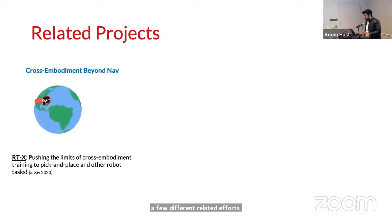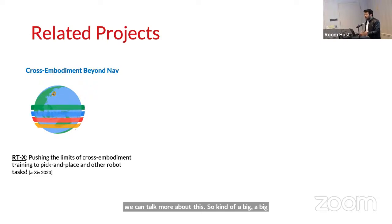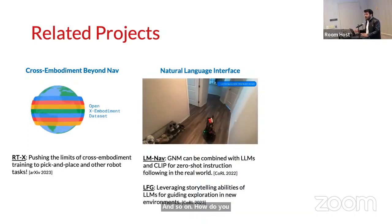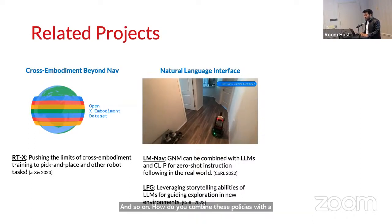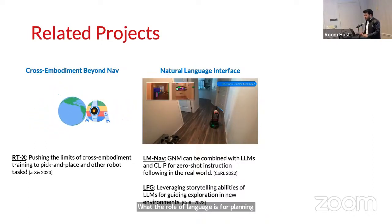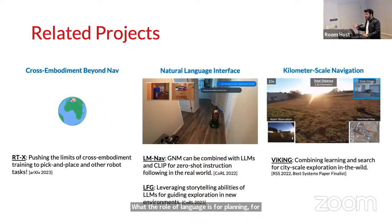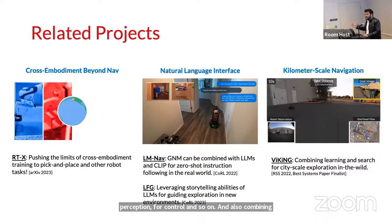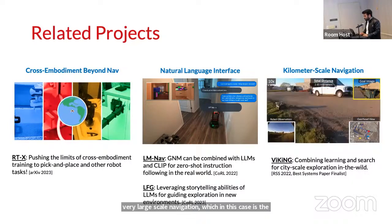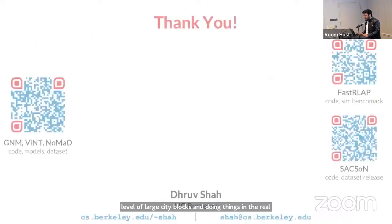A big effort from some of the people in our lab is how do you use this cross-embodiment nature of learning beyond navigation and other tasks like manipulation, pick and place, mobile manipulation, and so on. How do you combine these policies with a natural language interface? We had a great talk from Barbara before this about what the role of language is for planning, for perception, for control, and so on. And also combining them with just high-level planning and search for doing very large-scale navigation, which in this case is the level of large city blocks and doing things in the real world. Anyway, that's all I had in mind.